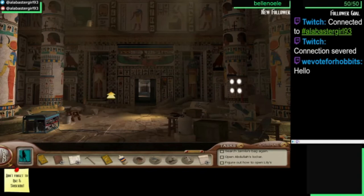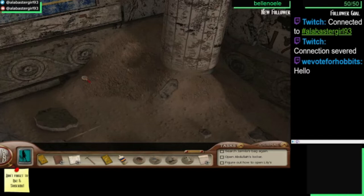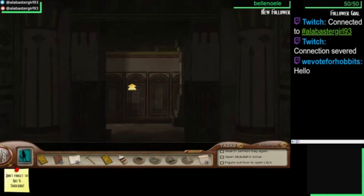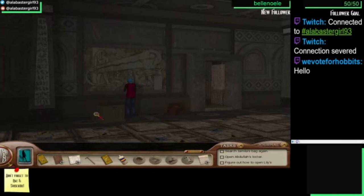So let's see if we can find Jamila again. I don't believe she was in this area. She was in the other hallway. Apparently, until later, she doesn't have anything there. Can we look at her purse? Nope.